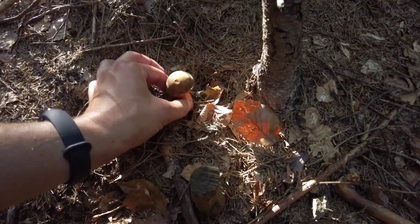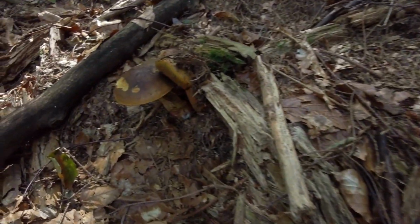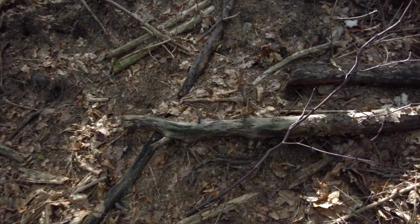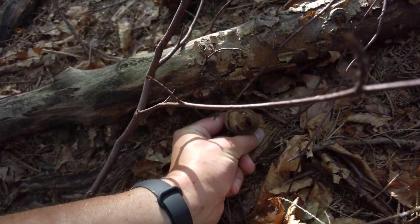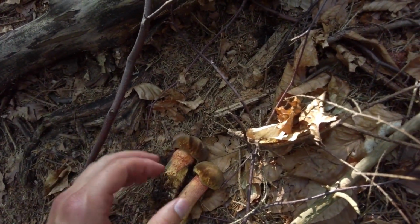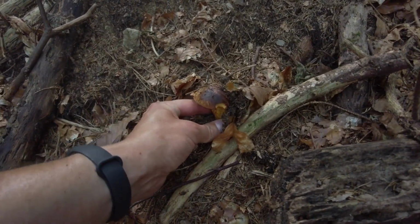This is the first one, I think the smallest one. Then we have two bigger ones here, but I don't want to take these. I think they are getting moldy. Then one more here. This one looks very nice. And the last one here.